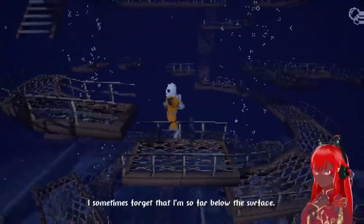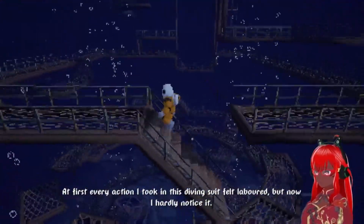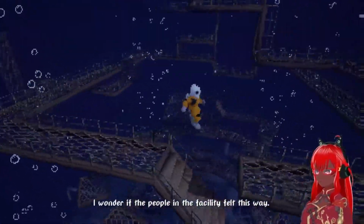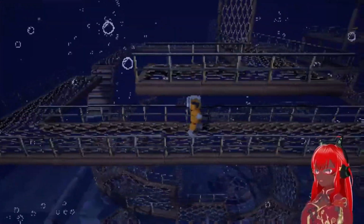I sometimes forget that I'm so far below the surface. At first, every action I took in this diving suit felt laboured. But now I hardly notice it. I wonder if the people in the facility felt this way. I think you're just delirious and you're probably dying.